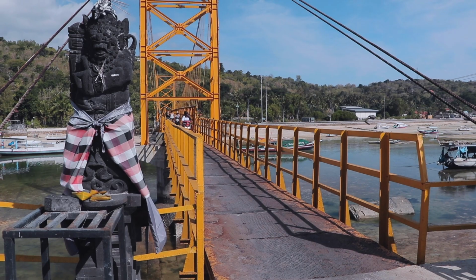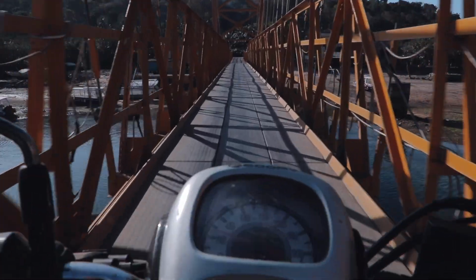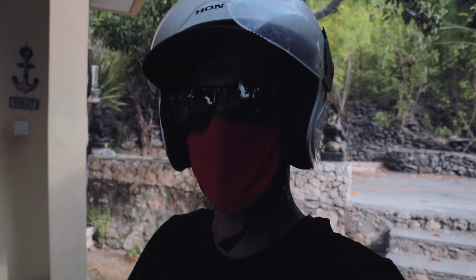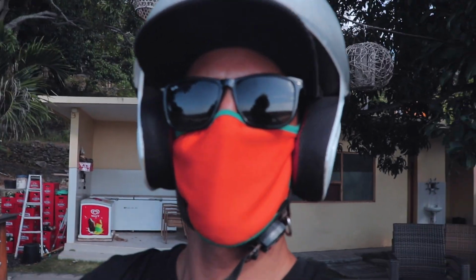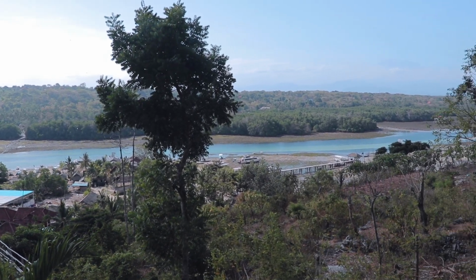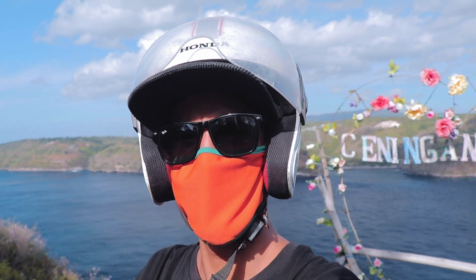So this is the famous yellow bridge linking Nusa Lembongan and Nusa Chenengan. I've just driven up a random cliff and I found a deserted restaurant that has a pretty spectacular view. So, I'm going to show you what it looks like. And it is absolutely stunning. But this is absolutely amazing.